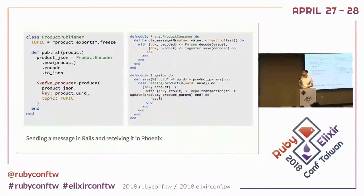So it's kind of cool on the right-hand side how this works in Phoenix: we actually have a separate OTP application within our supervision trees, just responsible for consuming the messages off of Kafka. So they actually get spun up at the same time. They have access to the shared models, and then you can write directly to our repo.